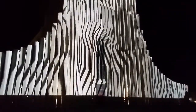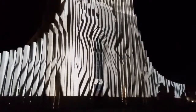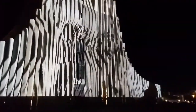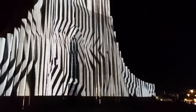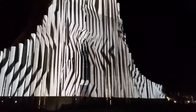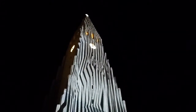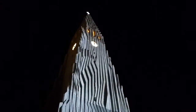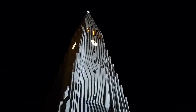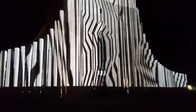To be honest, I like this work. This is cool, but the artwork that was last year, the Glacier Requiem, that was even more awesome because they had a whole lot of sound coming with it. So it was icebergs breaking off the Hallgrímskirkja church, and of course the top looks like glaciers breaking apart. So it's in the design of the church also. So I thought it was cool.